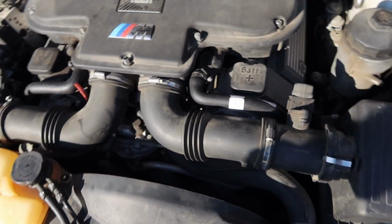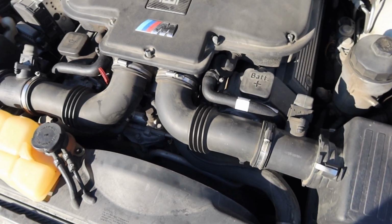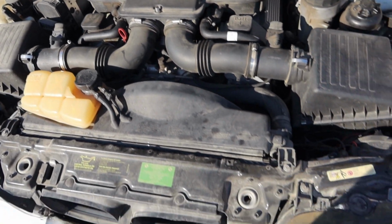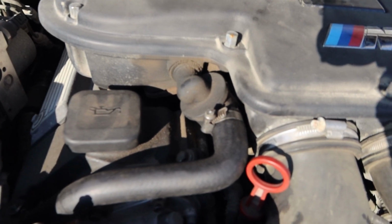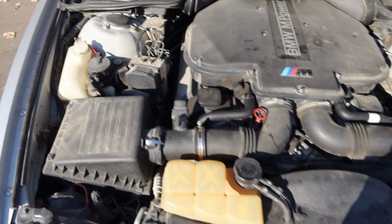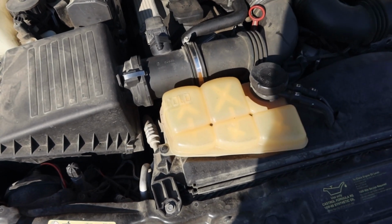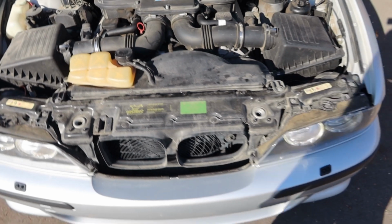So this is pretty much the engine. That is the cover. I've replaced these two guys just because they were worn out and really like clay. Other than that, there's no vacuum leaks. There is a little bit of what looks like oil maybe coming from there, but that's just the crank vent hose. The coolant reservoir is an ugly yellow, but it is not cracked, it is not broken. Everything's working there.